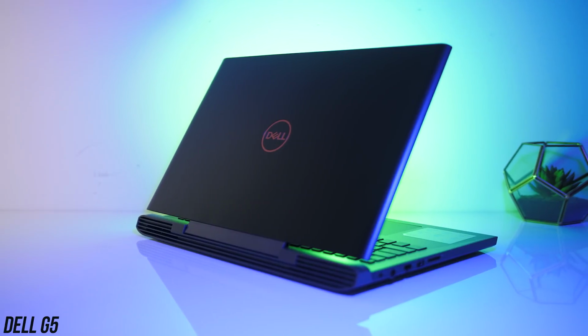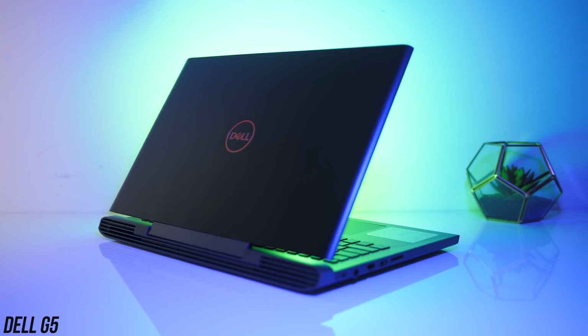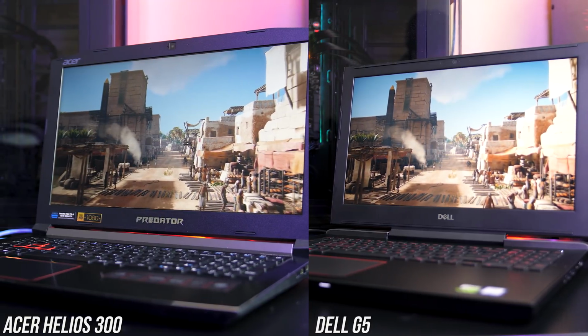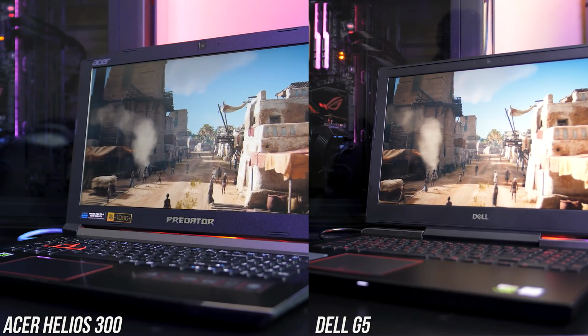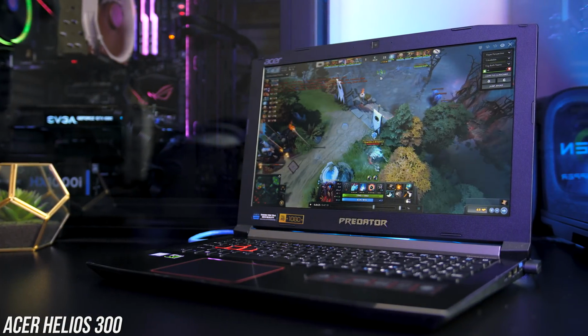Otherwise, the G5 had slightly better build quality in my opinion, and also better battery life. So overall, it does seem a little better outside of gaming performance. Personally, I'd probably stick to the G5 as it has a more professional look, and I'd prefer the battery improvements at the expense of slightly lower gaming performance. But that's just me. If you're after the best gaming experience, then the Helios 300 is the winner.